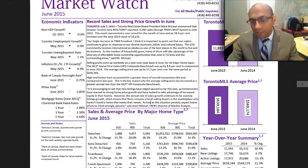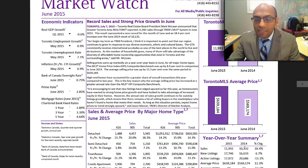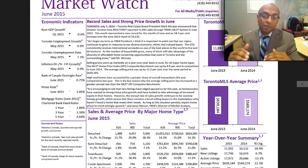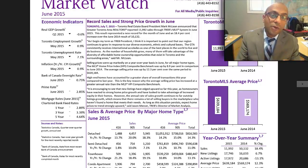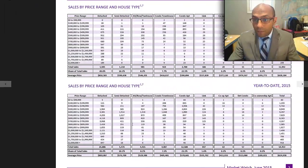Now the numbers that I really want you to pay attention to are in the bottom right corner. What you're seeing is sales between 2014 and 2015 are higher by 18.4%. New listings are high, so there's more listings coming up, but they're not in line with what's happening. So not only is a lot more inventory getting sold, the new inventory that is coming in is not sufficient. The number of active listings is down by 13%. Average price is up by 12, and the average days on market has gone from 22 to 19. So what this is showing is there's a lot more increase in demand coming through than there are properties available.